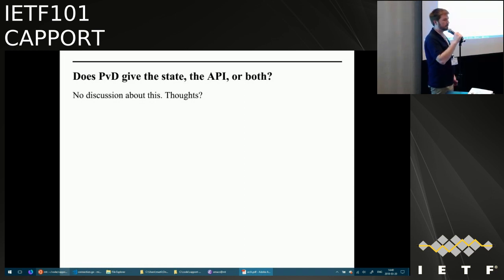It cannot give the state. It's not designed for that purpose. It's not designed to give something that depends on the user. It's not designed to give something that is private. And it's not designed to give something that changes all the time. Okay, so it can give the API, that's really clear, but not the state. So I think we should probably just say that the device can be closed.